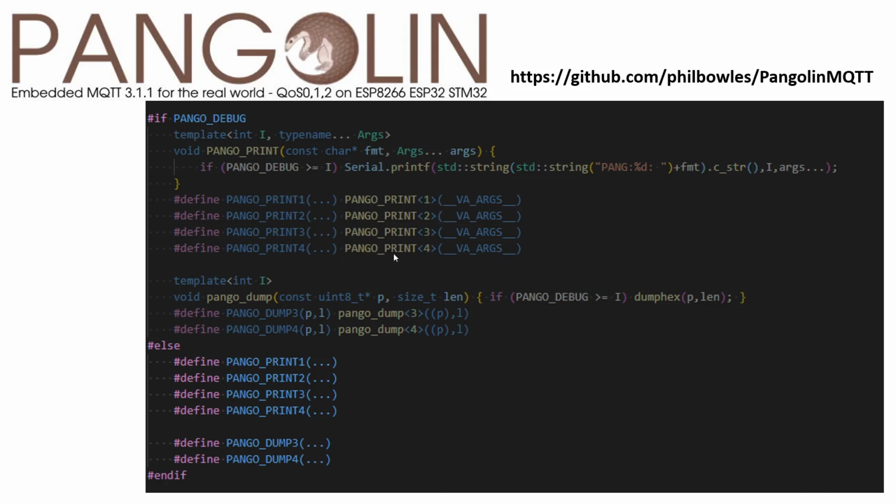And then if Pango goes down, so 4 splurges pretty much everything, and you soon rapidly tire of the amount of junk that turns out. Because with Pangolin, which is an MQTT client, 1 prints out the MQTT packets in and out. So you see a TX and an RX. 2 prints the contents of the packet. Well, not the contents of it, it prints the name and the type of the packet. 3. 4 prints not only all of that, but it uses that hex dump to print the entire contents of the packet, and it prints pretty much every entry and exit of every function that gets called.